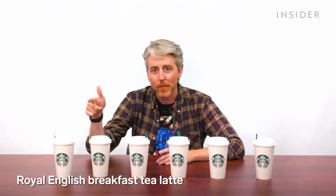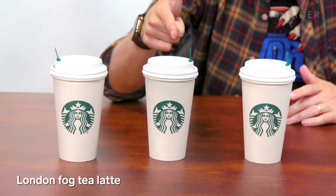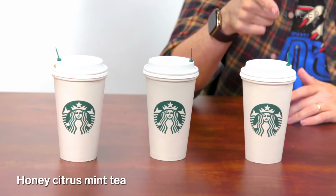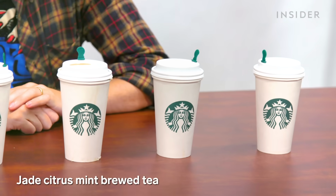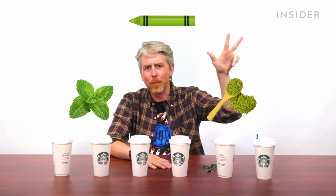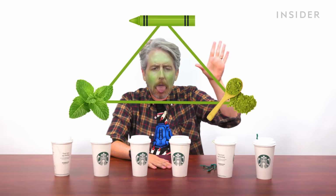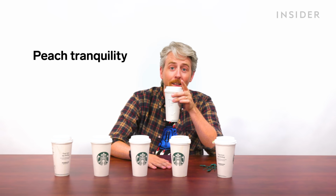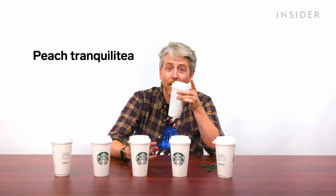Now the exclusive hot teas you can get here in the US: the Royal English Breakfast Tea Latte, London Fog Tea Latte, Honey Citrus Mint Tea, a Jade Citrus Mint Brewed Tea, the Mint Majesty, Mint, Matcha, Green, all bad. The trinity of gross, I don't want. The Peach Tranquility. And they spell it Tranquility, but it should be Tranquility. I feel like they missed a trick there. Okay, so those are the 2 hot teas.